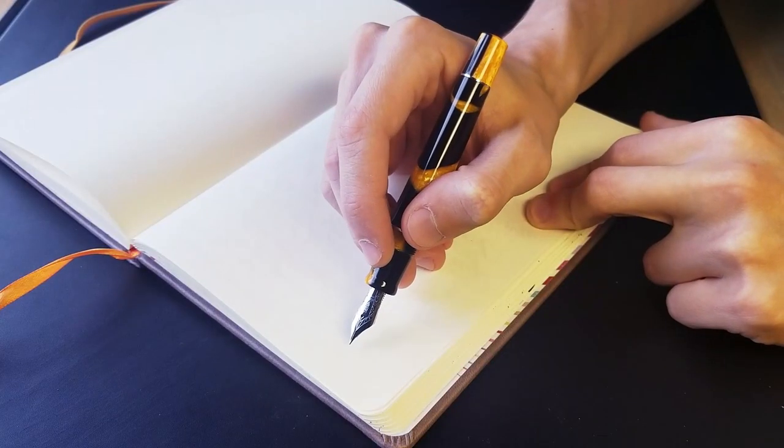Number 1, mindfulness. Most people who have never held a fountain pen before treat it as if it were a relic. They're very intimidated by the fountain pen, and this creates a mindful response. As a visual artist, I love an artwork that forces its audience to interact with it in a certain way, and a fountain pen does just that.